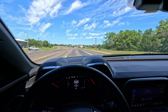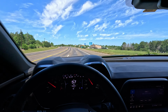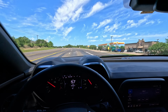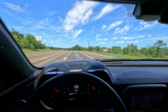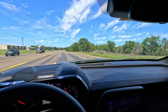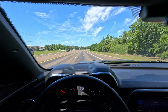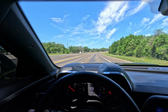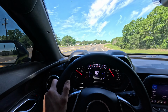Going 60, I'm in 5th gear. I could put it in 6th, but I think we're just gonna rock 5th gear for a second. The ride quality is great, so the tires are good. You know, these are a high quality Nitto tire. And the Magna ride is phenomenal. Steering is tight, as you can see.